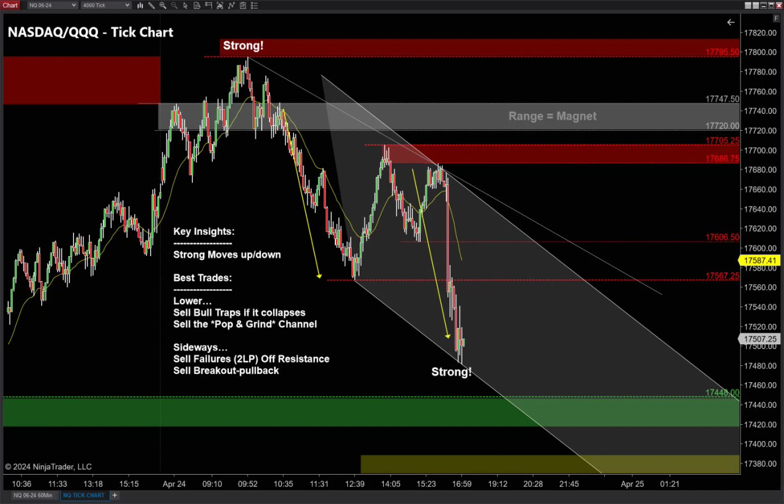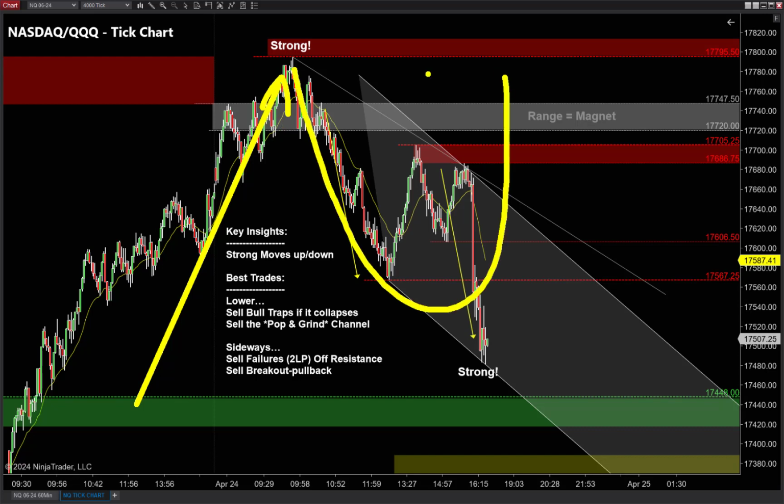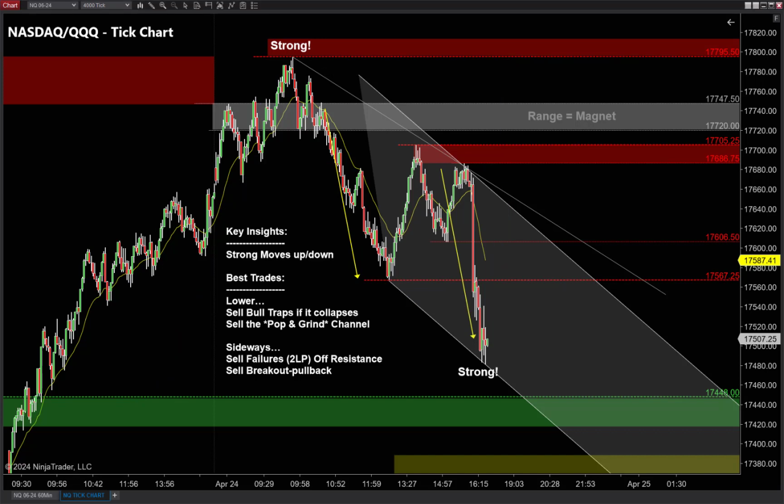Same basic idea. We have a strong big bull run up. We know the buyers would love to go back up and retest the high. Hopefully they do try to go back and retest the high. But look at what's most recent. Yeah, it's pretty obvious. That strong move going down. Recency is always more important.